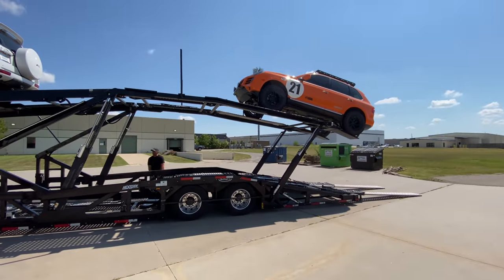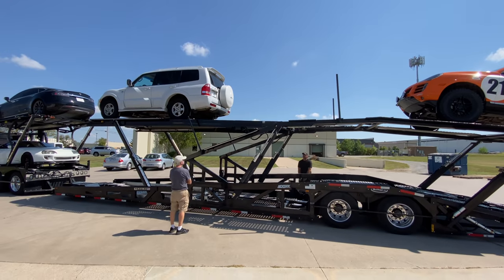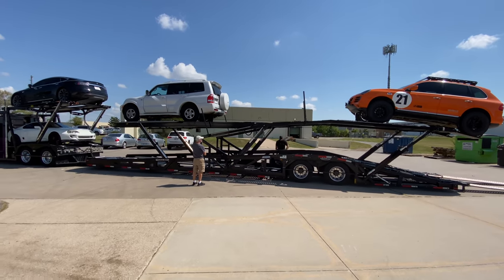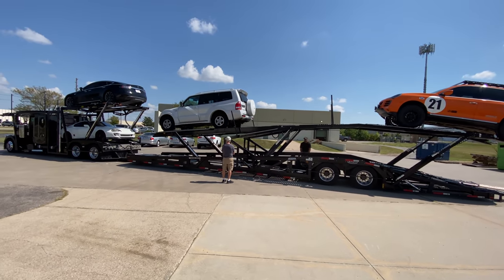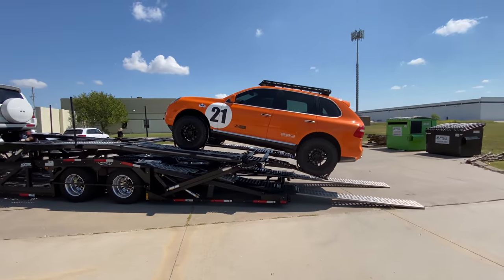Look how fast the mechanism moves this thing, like it's nothing. This whole trailer is amazing. It's the nicest non-enclosed trailer I've ever seen. It is so nice and new. It's tossing these cars around like they weigh nothing. It's so cool to watch.